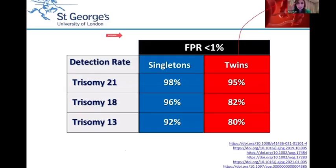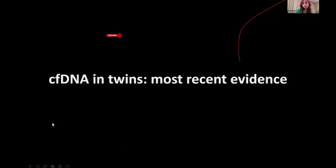So how does the performance of cell-free DNA compare in twins versus singleton? Well, if you have a fixed false positive rate of less than 1%, you see the performance for the common trisomies in singleton, while actually in twins, it is true that it's slightly less compared to singleton. But for trisomy 21, the performance is excellent, almost as close as in singleton. The data suggests it's less so for trisomy 18 and trisomy 13: about 80% versus about 96% in singleton, and 92% for trisomy 13 and 18.